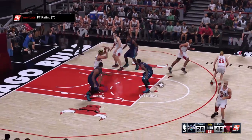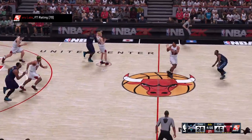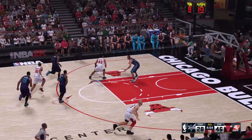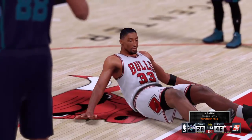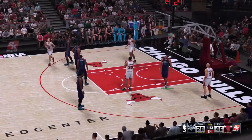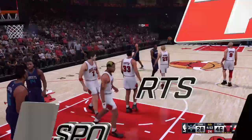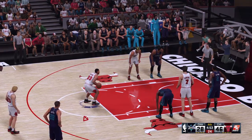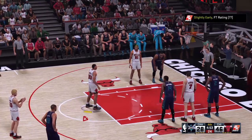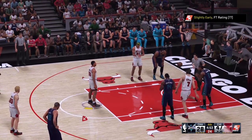He's off on the second. Chicago leading by 18. It's Pippen with the drive. And a foul on the shot. He'll go to the stripe for two. It's on Nicholas Batum. Yeah, easy call. Yeah, you can hear the smack all the way over here where we are. For your Bulls, Scottie Pippen at the line for two. Free throw good from Pippen.